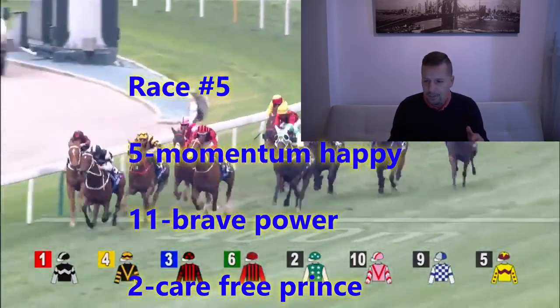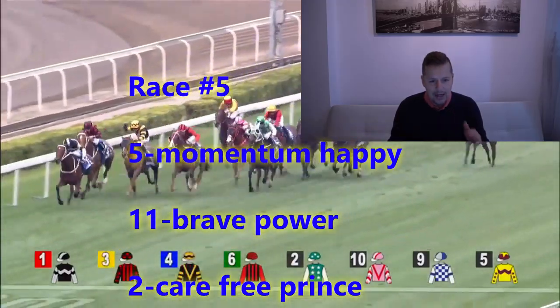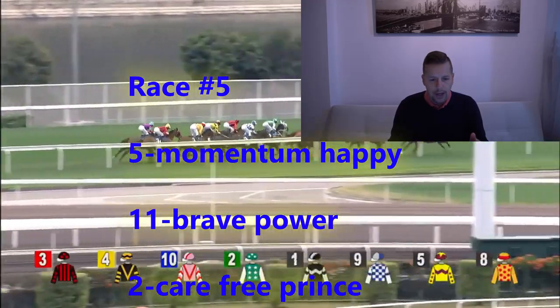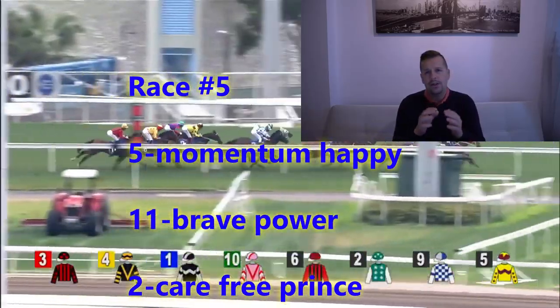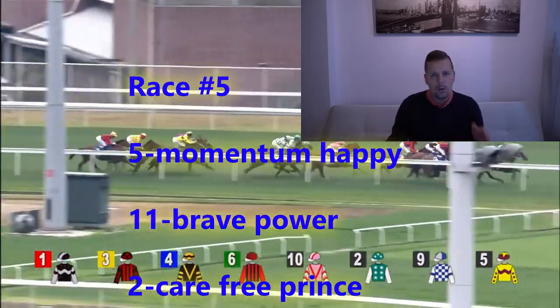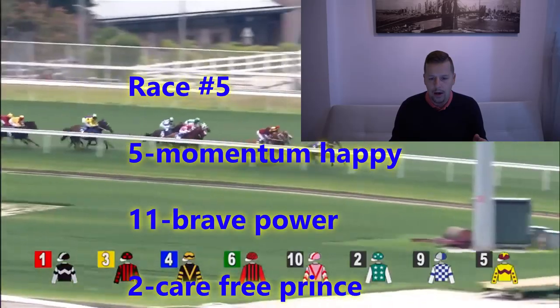Showed good early speed last time, I like that. And just weakened at the end, and now a switch to Jerry Chow. So that looks like a positive move, and congratulations to Jerry Chow. He has lost the 10-pound claim. And he's down to 7 pounds now. Been quite effective. This apprentice has been riding extremely well.